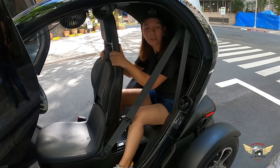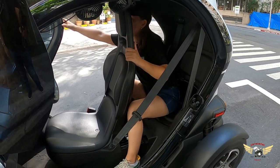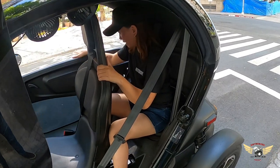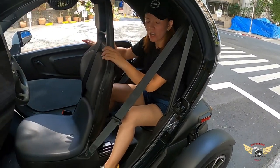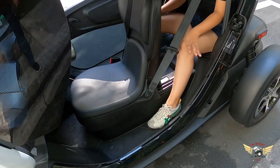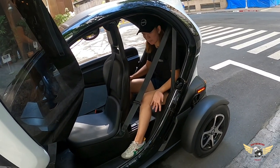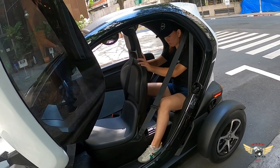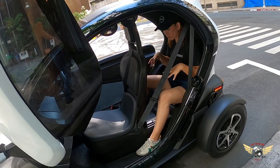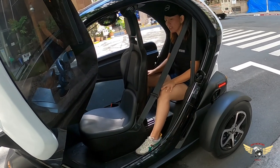So, it looks very small from the outside, but it's very spacious from the inside. Let me just close the door para you'll have a better appreciation on how spacious it is. The legroom is also acceptable. So, kung medyo mahaba yung konti yung legs mo, kasya ka pa rin naman. So, this is the driver's seat. So, pag na-fully adjust siya, okay ka pa rin. You still have room to move around. It's very comfortable here inside.